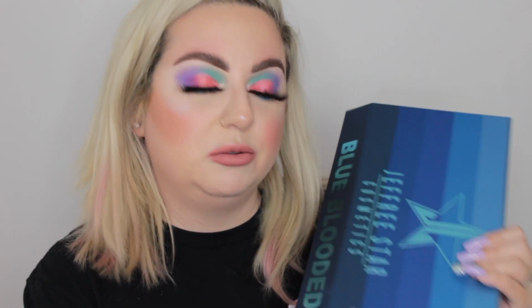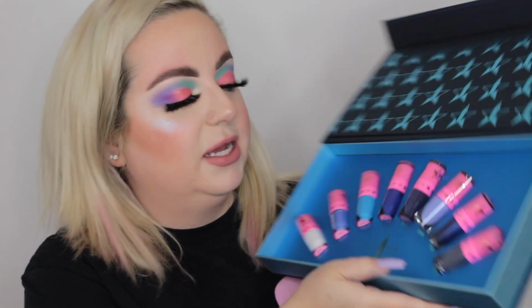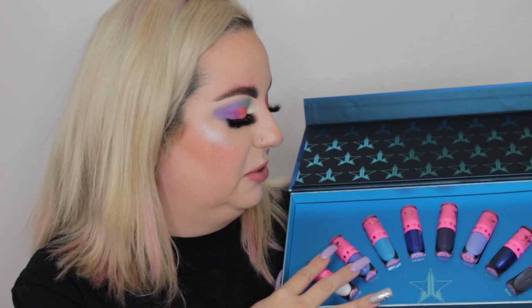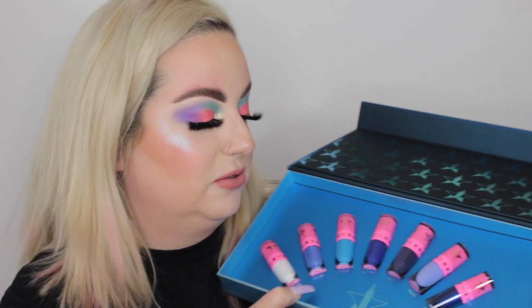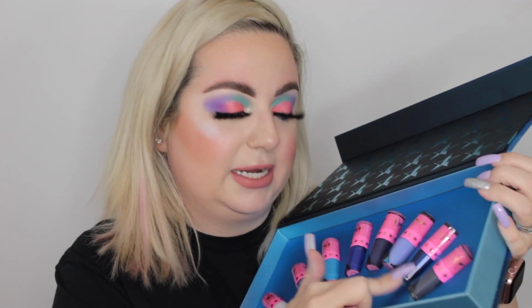I also have the Blue Blood lip set. I have hardly used any of these, but I just like having them around in case I want to use them for eyeliner as well, so definitely love having them around. Titanic is my favorite because it's like the blue sparkle. But a tip, if you want some sparkle on your lips, you just put a matte liquid lipstick, and then you just tap eyeshadow or even highlighter over it.